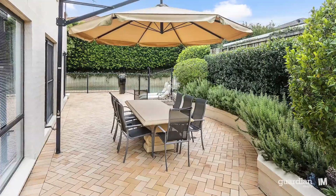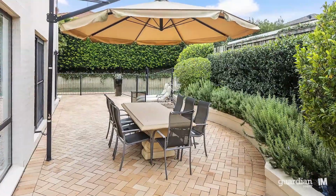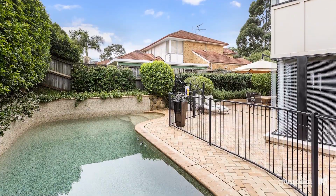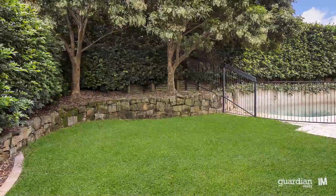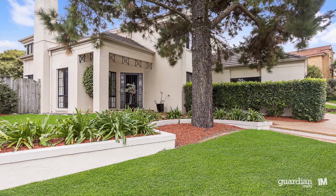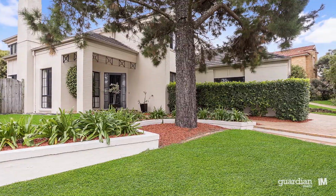And moving outside, you'll have plenty of room to entertain friends and family in the outdoor spaces. A real highlight though, is the thought that has gone into creating spaces for the children to retreat to, allowing them to stay out of mum and dad's hair. Ultimately though, it's a lifestyle this home offers that is really going to be hard to beat.